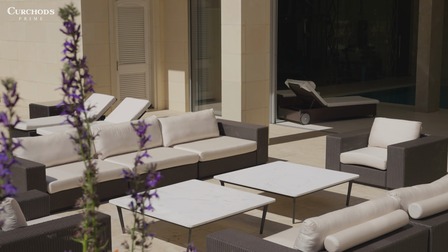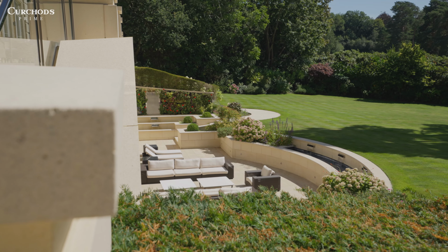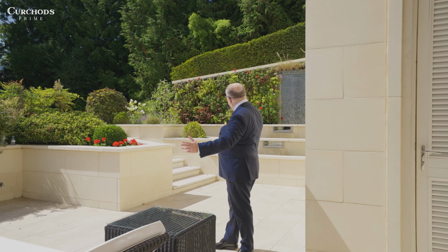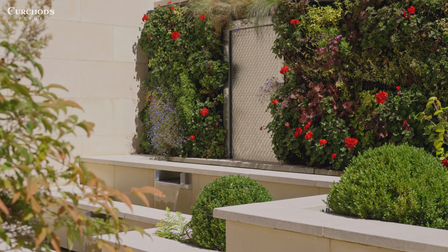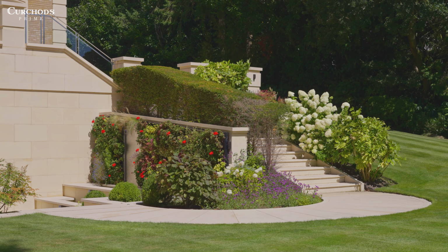What a beautiful day to be here. We're now on the lower ground floor entertaining terrace, which as you can see is mega wide. And at both ends, we have these fantastic waterfall features. And then we go onto that beautiful area there of manicured lawn.